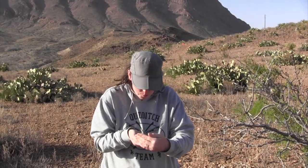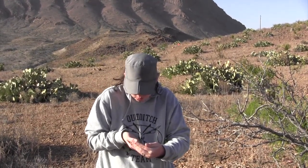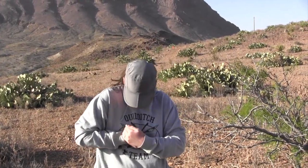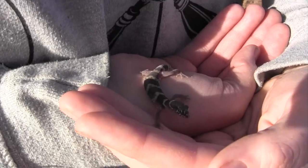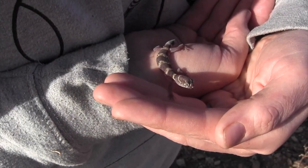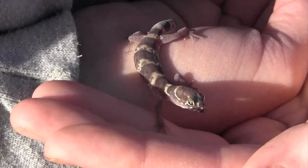And this is about how big they get. They only live about 2-3 years. They usually feed on insects and small bugs. I don't want to lose them. But they're absolutely adorable. Hopefully you can get in close here to see exactly how cute he is.